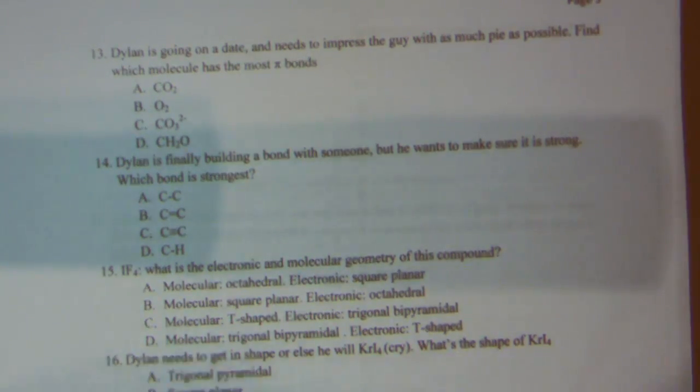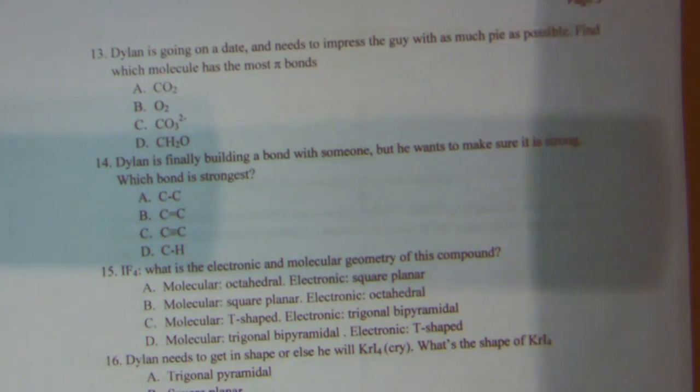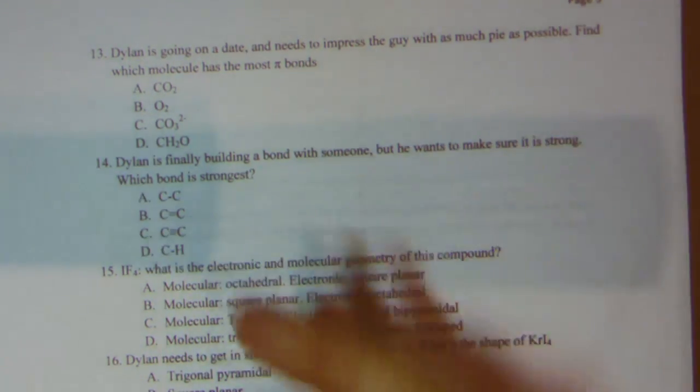So, put this over here. Sorry, guys. Okay. Where am I? Okay.